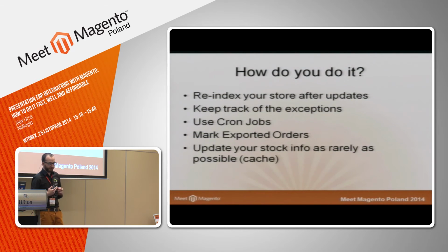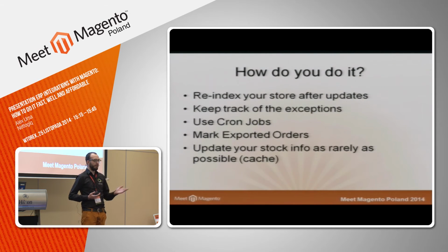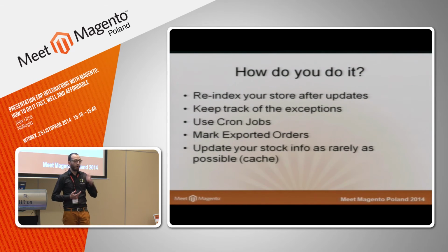Update your stock information as rarely as possible. Maybe you will consider this a cliché. In Switzerland, we were talking about this because marketing people and clients need the information. They need new information really fast. Like we have clients who are saying we need to update our prices every 15 minutes, and I ask them why. They might change. Okay, are they changing? Once a month, maybe. Are they changing more often than 1 hour? So then we are just updating the information only once an hour. Don't update it as fast as they want, because it's not going to help the performance of the server.